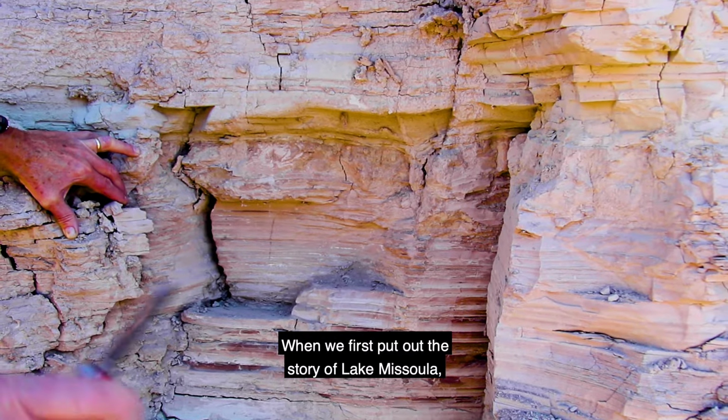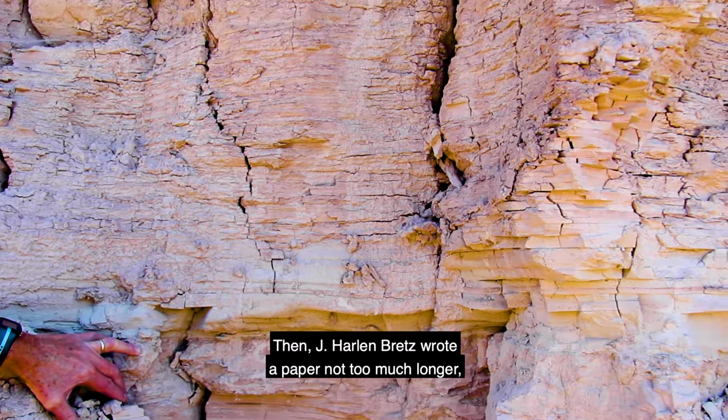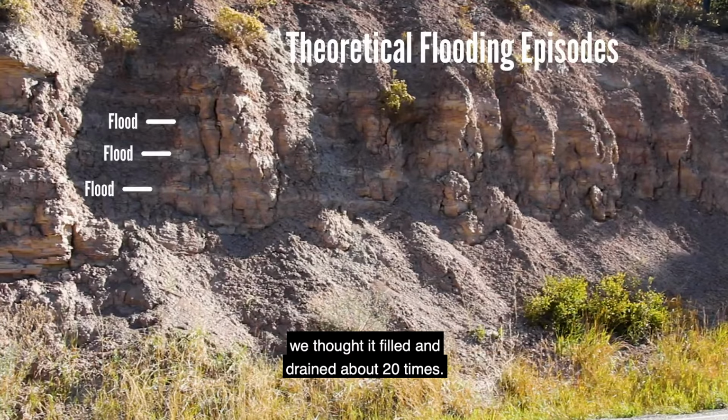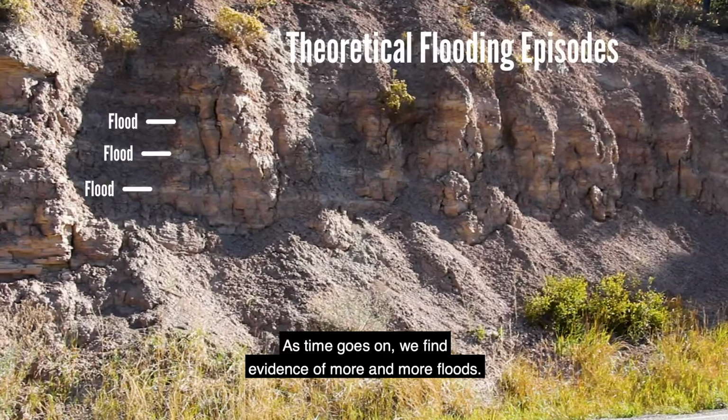When we first put out the story of Lake Missoula, we thought it was one time. Then J. Harlan Bretz wrote a paper not too much longer where he said it filled and drained 3 or 4 times. When I was going to undergraduate school, we thought it filled and drained about 20 times. The current thought is that it could be anywhere between 20 and 100 times. As time goes on, we find evidence of more and more floods.